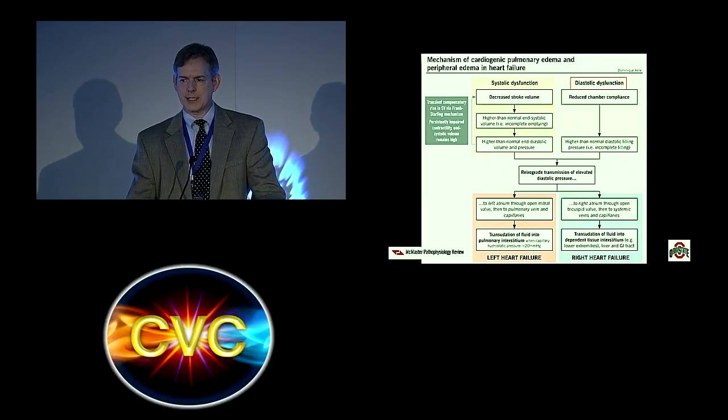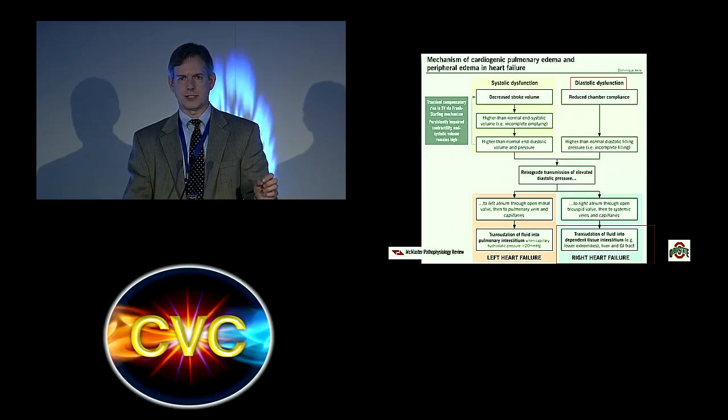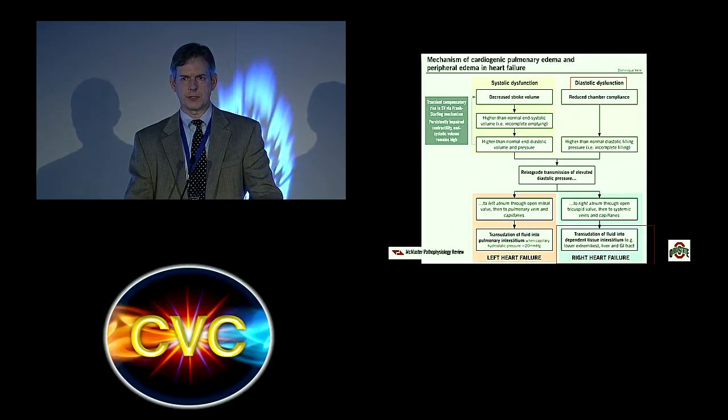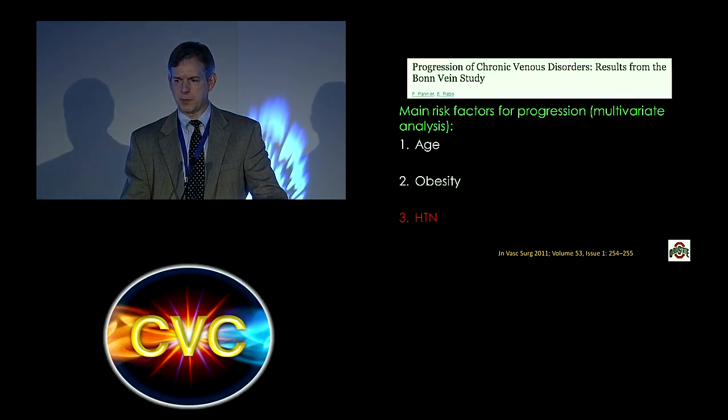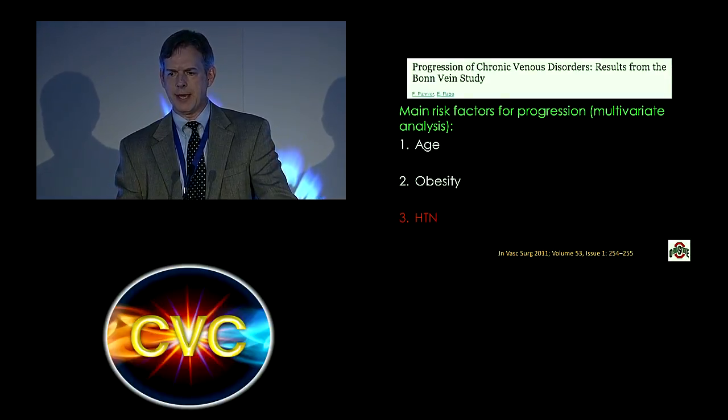Well, it's actually diastolic dysfunction, as seen here, which is associated with transudation of fluid into dependent tissues, e.g. the lower extremities. So it's your diastolic dysfunction patients, often with associated right heart failure, that are predisposed to having significant edema, which of course can inhibit the calf muscle pump. And I think this is, at previous slides, a nice segue into this.